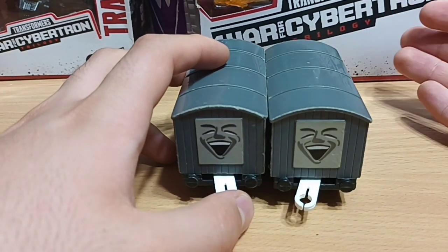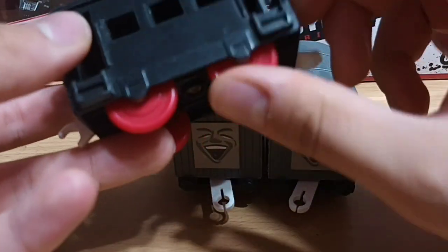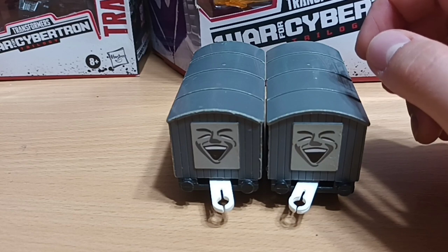I guess it was the free pack version, because there's also one that came off a black brake van like this, except they had gray wheels instead of red ones, of course. So yeah, it's a bit odd.